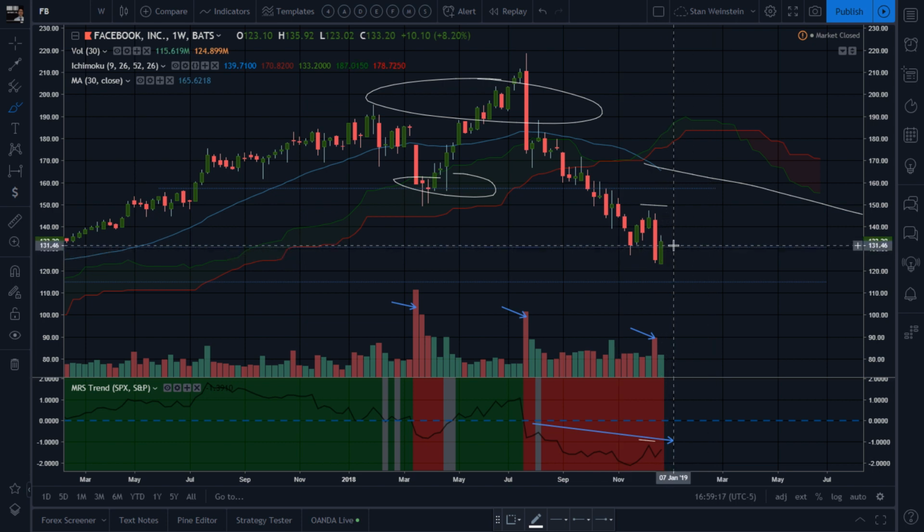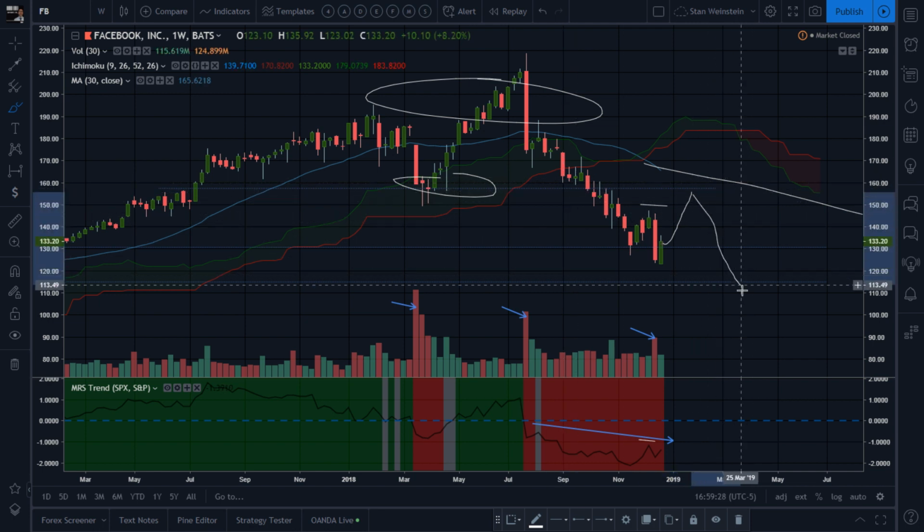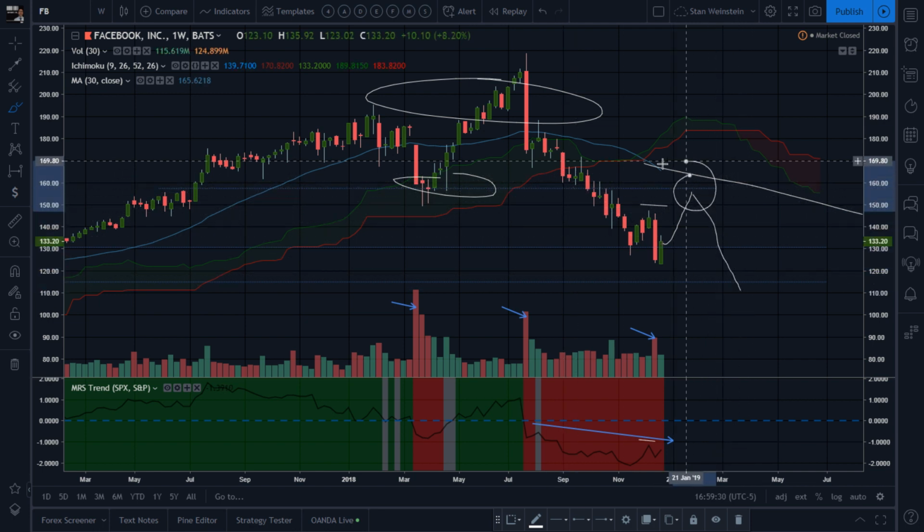If we close above this monthly defined support, one more trading day, I think, maybe we're going to give another go at our original breakdown line right here. And then after that, maybe go down here. So that could give a good risk to reward entry right there.